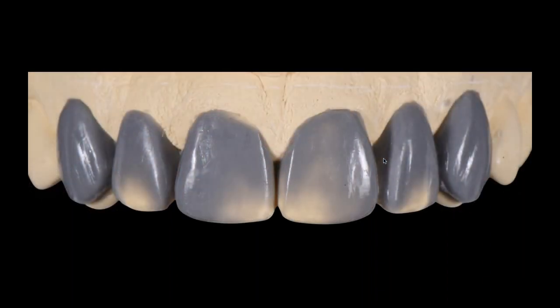And when I waxed the case, it was interesting because looking at the patient's face and position, I actually wanted to bring the cuspids up a little bit. I felt like he had a little bit of a reverse curve of a smile. And my original wax up was 4-6 teeth.